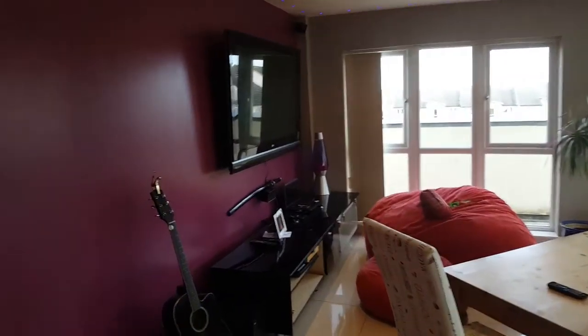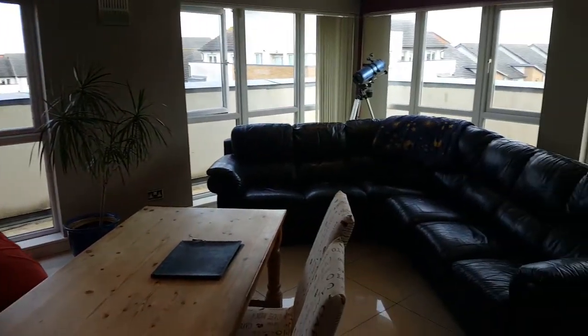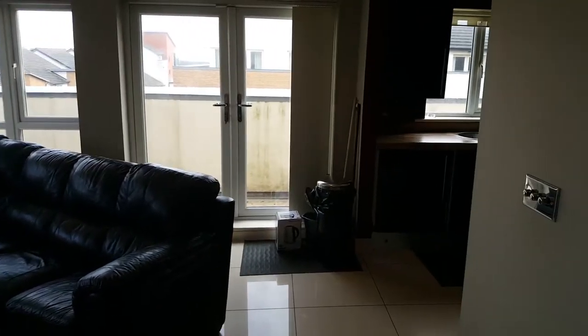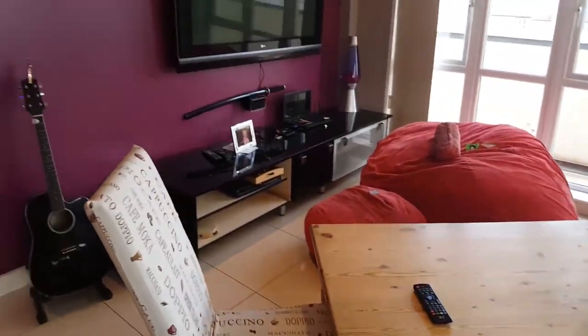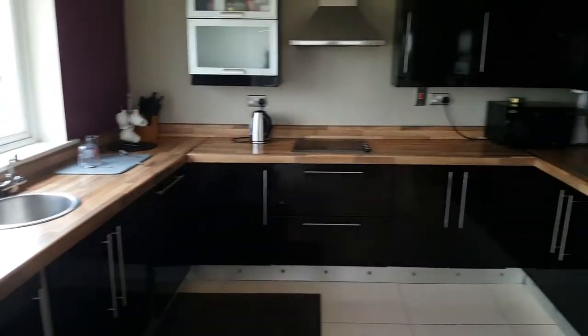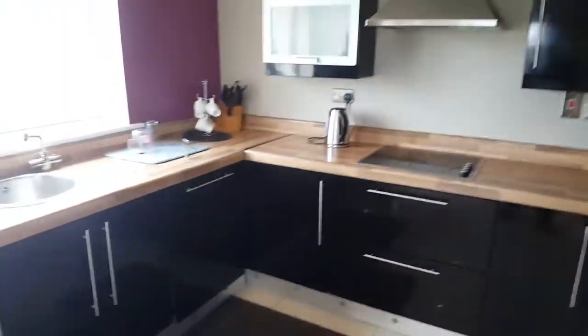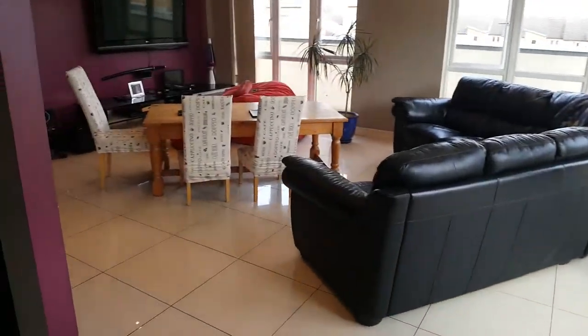So when you come in, on the left-hand side is the open-plan kitchen, dining room, sitting room. Tons of light in here. Great little media setup there. And the open plan kitchen. So you've got your oven, microwave, tons of storage space, cooker there, sink. Very, very nice. It's a very nice apartment.